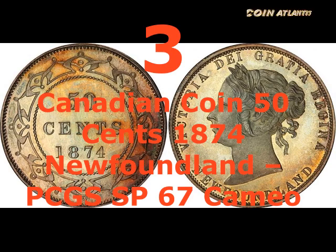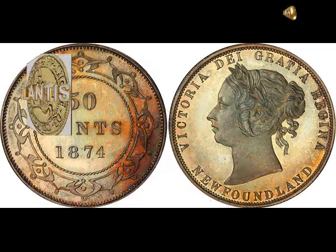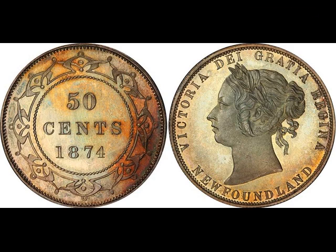3. Canadian coin 50 cents 1874 Newfoundland PCGS SP 67 cameo. The value of Newfoundland coins can vary significantly. Factors influencing price include quality, wear, rarity and finish. This 50-cent coin from 1874 is one of the rarest of the rare. The coin is unknown in mint state, and only 2 specimen coins are known to exist. This one, sold at auction in 2021, achieved the eye-watering price of 75,600 Canadian dollars.